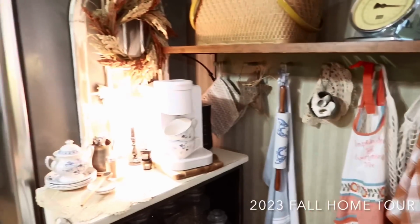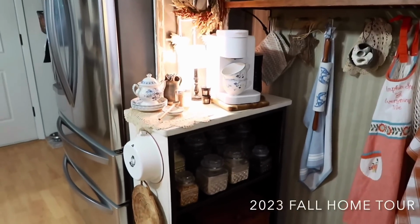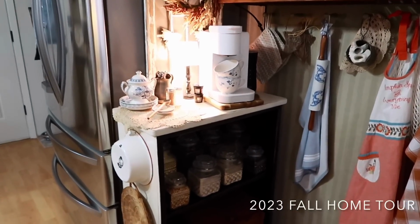Now my coffee bar is nothing fancy because, again, who doesn't have coffee every day? I mean, if you don't have coffee every day, what do you have? Tea, orange juice, milk? Please let me know down below.